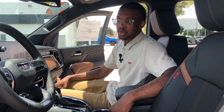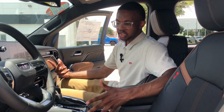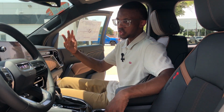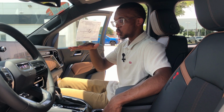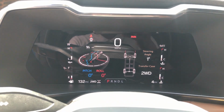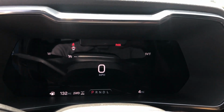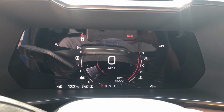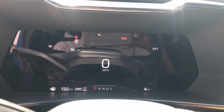All right, another thing I want to talk about in this interior is the gauge cluster. I believe higher end models, like the 90 and 84, get a little bit more features with it. This is just the second level trim of the GMC Canyon lineup, so it's basically a standard gauge cluster. It does show a lot of information. As you can see, you got your pitch and roll settings right there. It shows you your approach angles, your height, and all that. Because this is the 84 trim, you get to see your approach angles, transfer case, steering angle, and all that. You also get different gauge views, which is pretty cool. As you can see, it shows different functions as well.